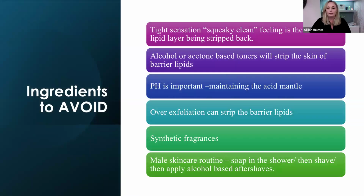So things to avoid within your consultation, things to look for, potential triggers that may have caused the skin to become more sensitized. If they say that when they cleanse their skin, if they get a tight sensation or a squeaky clean feeling, that's actually a sign that the barrier lipid layer has been completely stripped back. So it is impacting directly on the skin barrier. So if they report that that is the sensation that they get after they cleanse, they need to change whatever that product is immediately.